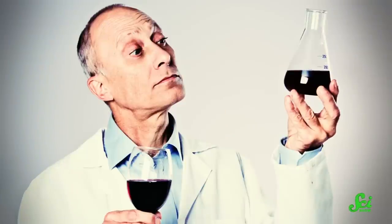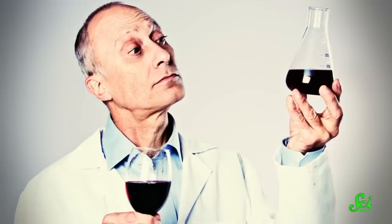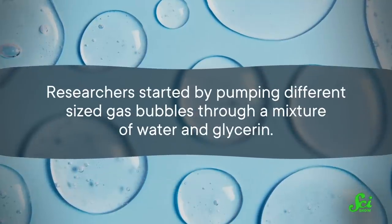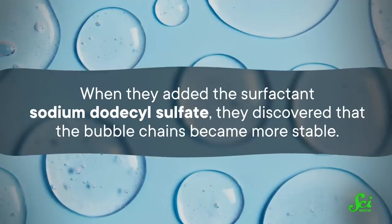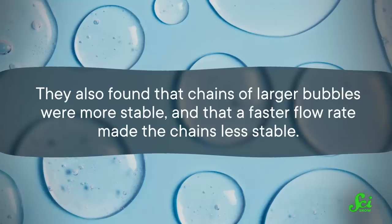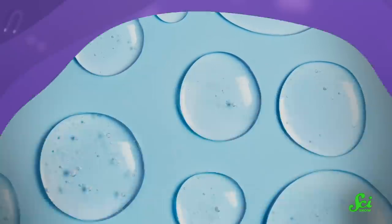And we know all this thanks to a 2022 research project that sought to answer exactly this question. And I'm sure it wasn't any fun at all for the scientists who were working on it. They started by pumping different sized gas bubbles through a mixture of water and glycerin. When they added the surfactant sodium dodecyl sulfate, they discovered that the bubble chains became more stable. They also found that chains of larger bubbles were more stable, and that a faster flow rate made the chains less stable.